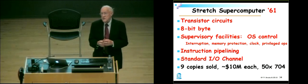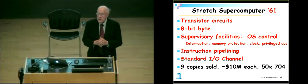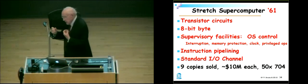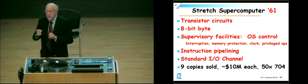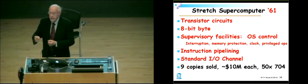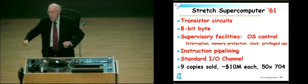The Stretch was also the first machine to include instruction pipelining. John Cocke and Harwood Kolsky came up with that. And Werner Buchholz came up with the standard I/O channel, so that the channel, you could plug any different device into the channel, and you didn't have to have a different kind of channel for a tape and for a disc and for a card reader and for a printer.